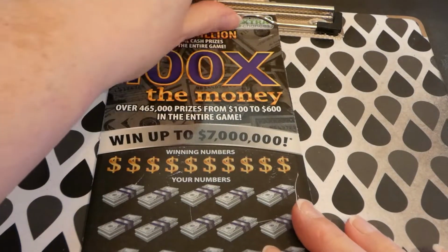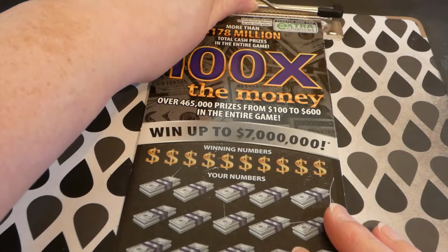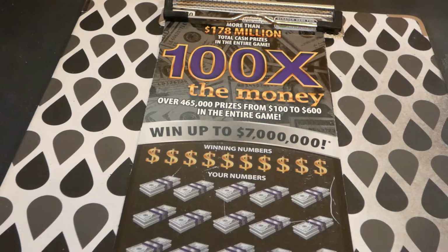So we'll start with our 100 times the money ticket, and there is an extra chance drawing for you losers. So this is a $30 Virginia Lottery ticket, started well over 2 years ago. No, 1 year ago. My bad. August 7th, 2018. I'm thinking it's 2020 already. I mean, come on. We're getting close.